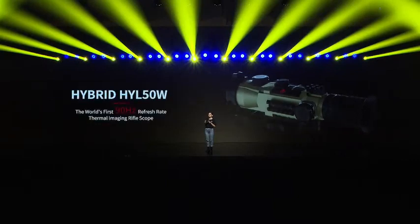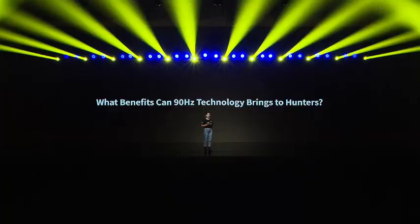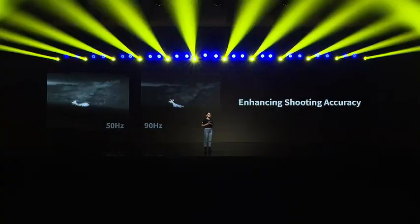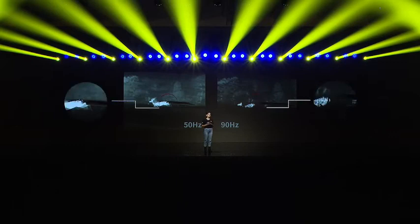HYL50W is the world's first thermal rifle scope that achieves a 90 Hz refresh rate. This is our most advanced image display technology. So, what benefits can 90 Hz technology bring to hunters? With the support of the 90 Hz frame rate, you can attain a smooth hunting experience close to daytime optics. As you can see from the comparison, the 90 Hz image transmission speed is significantly faster compared to the low refresh rate image. Even when the target is in rapid motion, you'll be able to effortlessly track and lock your prey with precision, securing a successful shot.